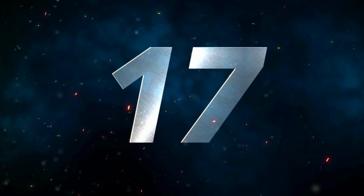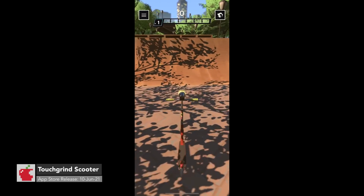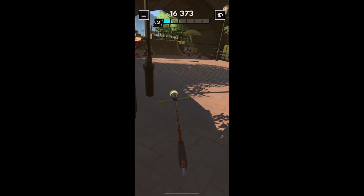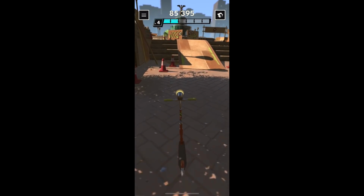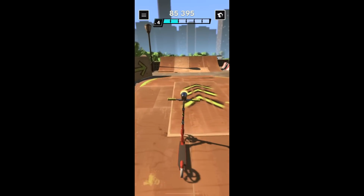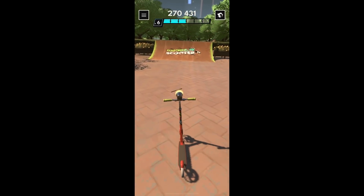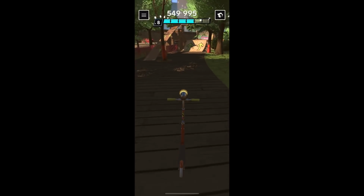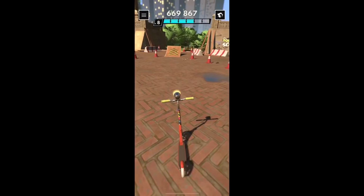Number 17 is Touchgrind Scooter. Land 6 scooter tricks in Touchgrind Scooter, the 5th installment in the Touchgrind series. For the first time, it features a GPS leaderboard, so you can compare your performance to other players around the world. Across many maps, you'll grind rails, make huge jumps, and land sick tricks. Touchgrind Scooter is free to play. It is supported on devices running iOS 13 or iPadOS 13 or later.